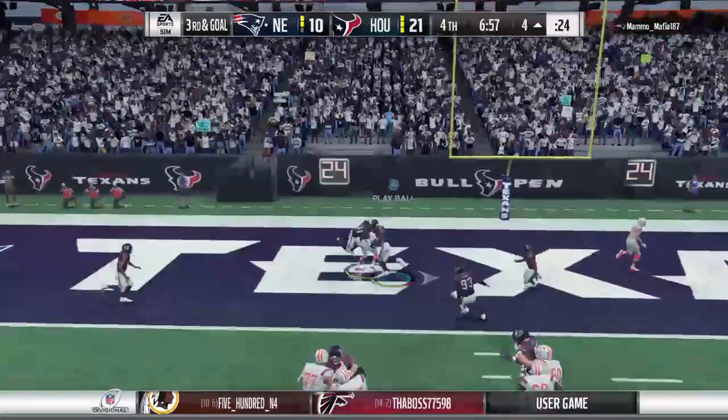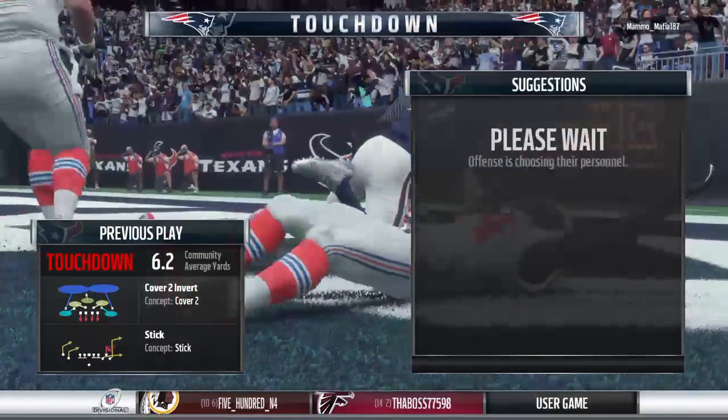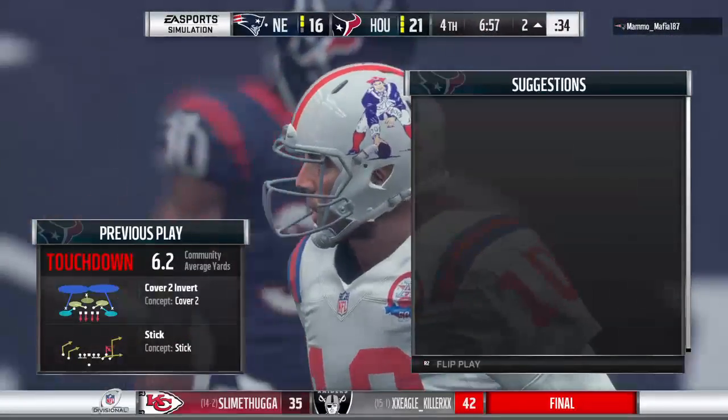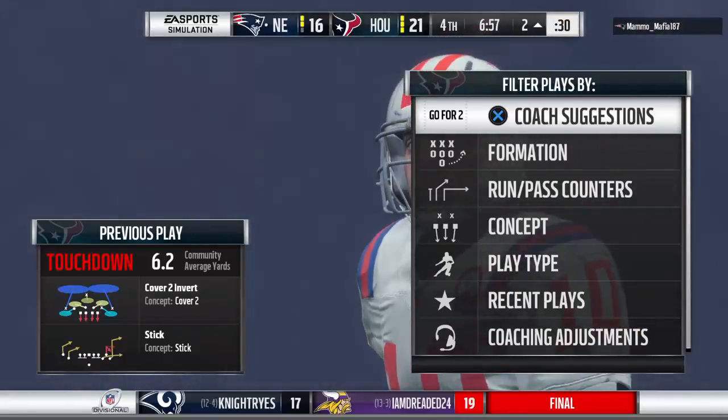Garoppolo now on 3rd and goal. And that's going to be caught for a Patriot touchdown. Brandon Cooks. 2 catches, 2 touchdowns here so far. And the Patriots are back within a score.